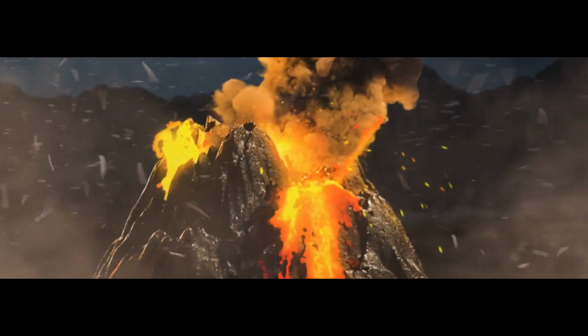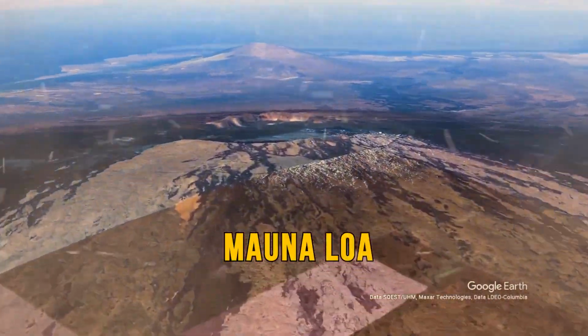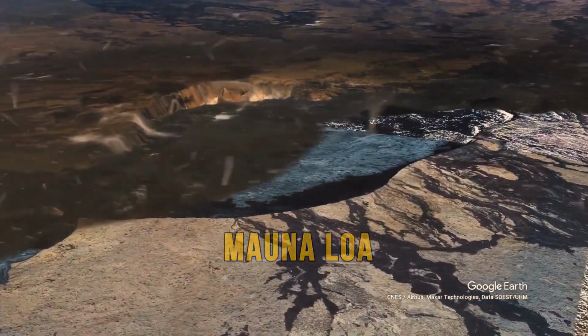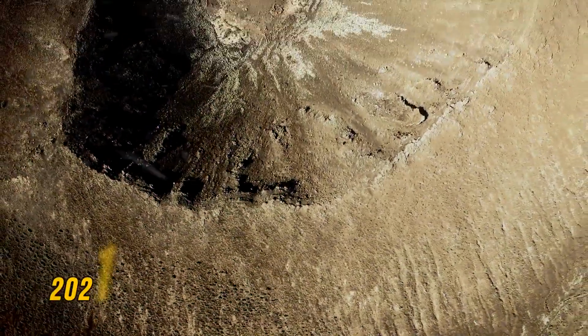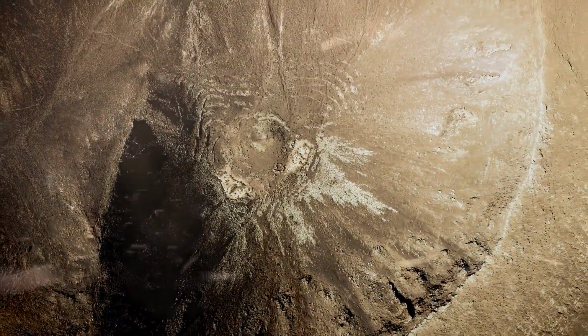Now, this is not a plot of a blockbuster disaster movie. It's what happens when supervolcanoes decide to erupt. But this is likely not the scenario that will take place when the world's largest volcano, Mauna Loa, decides to finish its long nap. In 2021, scientists were sure it would happen soon, but so far, nothing.